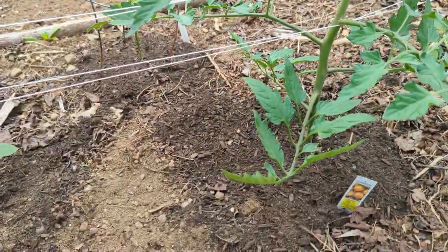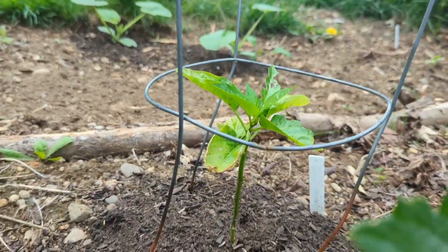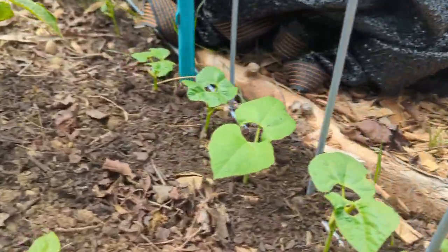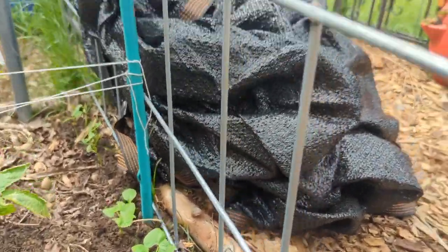I've got in between each, right here, like lettuces or carrots. That one is the early jalapeno. I started that one from seed indoors. Nasturtium as well going up and around. And there is a pumpkin also. So hopefully again, those will go up and around the cattle panel.